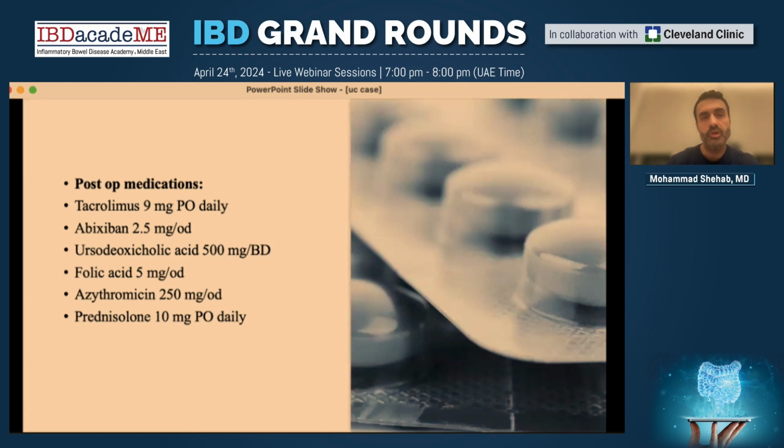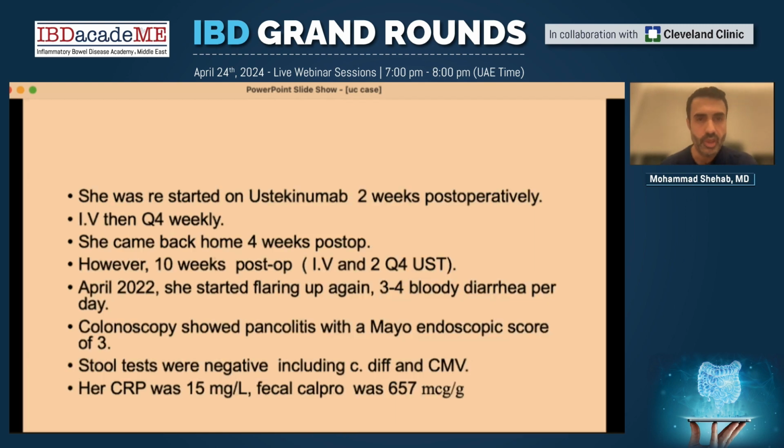These are her post-op medications after liver transplantation: tacrolimus, apixaban, ursodeoxycholic acid, folic acid, azithromycin, and prednisone 10 milligrams daily. Post-operatively, she was also started on ustekinumab. I'm not sure why ustekinumab. Anyway, she was started there, IV induction and then every 4 weeks, and she came back home about four weeks later.